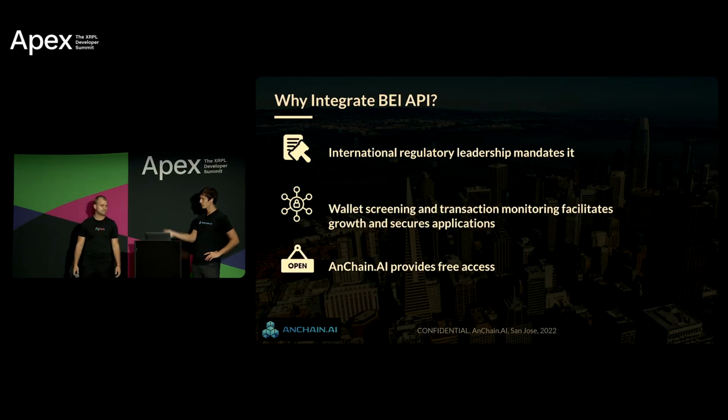Awesome. And do you want to touch on the last slide, Clayton, and then we can jump into the actual demo? Yeah, so why integrate BEI API?